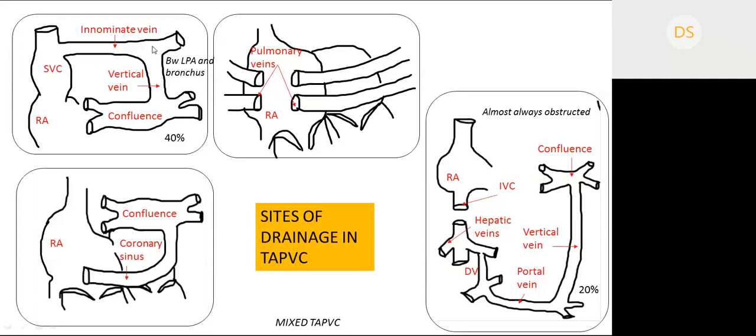Sometimes it may not enter the innominate vein, but this vertical vein can be situated on the right side and enter the SVC directly, though this is less common. And sometimes it can enter into the azygous vein. Azygous vein usually enters the junction of SVC and innominate vein. So this confluence would then have a right ascending vertical vein into the azygous. And when it enters into the azygous vein, it tends to be obstructed at the point of entry into the azygous SVC junction. So this is about the supracardiac TAPVC.